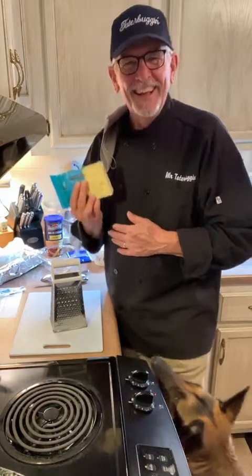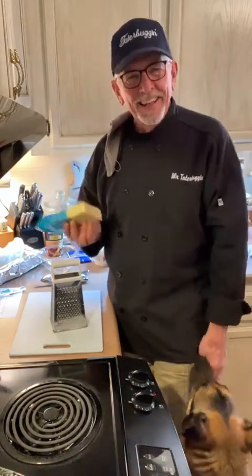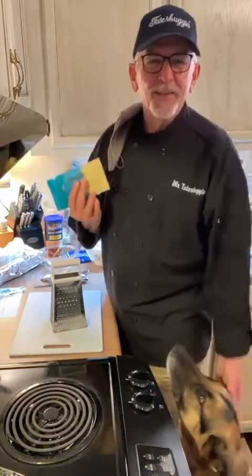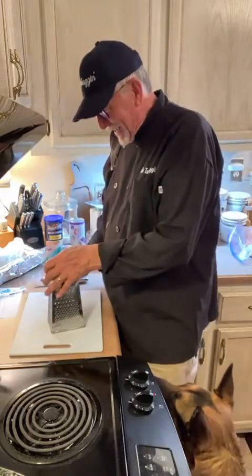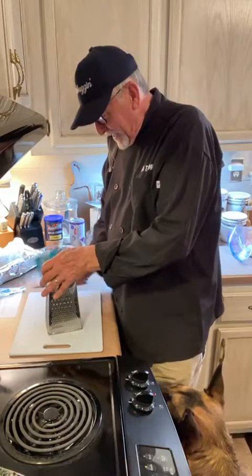Oh, I called it a bar of cheese. Okay, so here's the story. Lindy, I called it a bar. Lindy says it's a block of cheese. Well, you know us guys, it's a bar. Yeah, socket. Muffin pans have sockets.